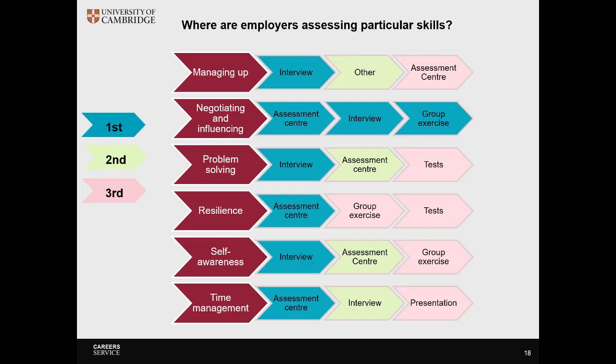So managing up, negotiation, self-awareness, again, all assessed in those person-to-person or more practical elements. Though of course, we can also see that there are some tests that start to come up, and presentation. You'll notice for negotiation and interviewing, group exercises, interview and assessment centres all scored the same. And this is likely because these are key areas where you can only really assess this skill through observation.